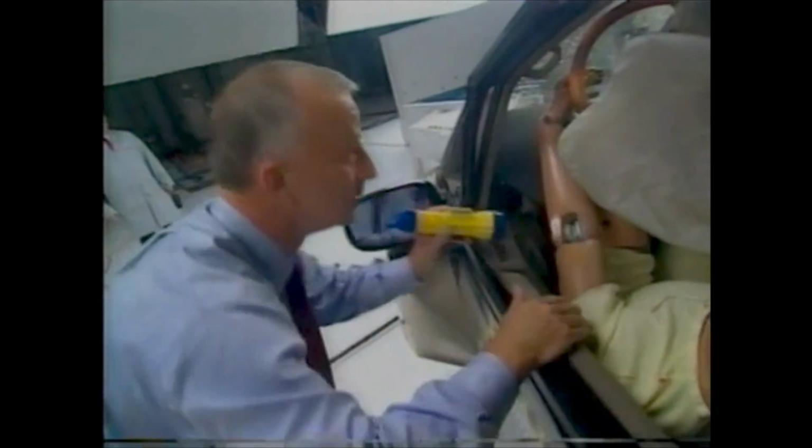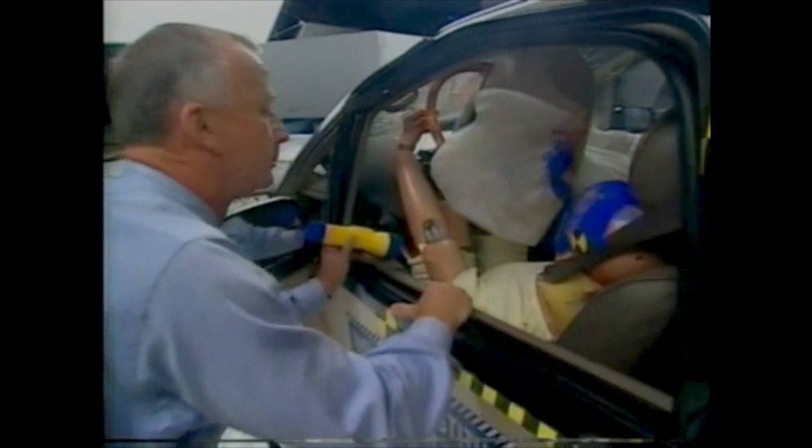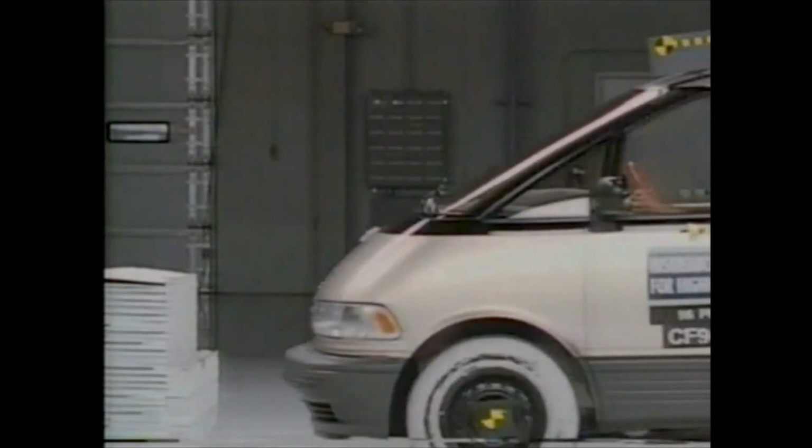This is the worst we've seen, I think. This is just looking terrible. I mean, this steering column is almost up in the roof. And the seatbelt has allowed the dummy to slip down, the legs wedged against the dashboard. One is probably broken. And just watch what happens to the dummy's head.